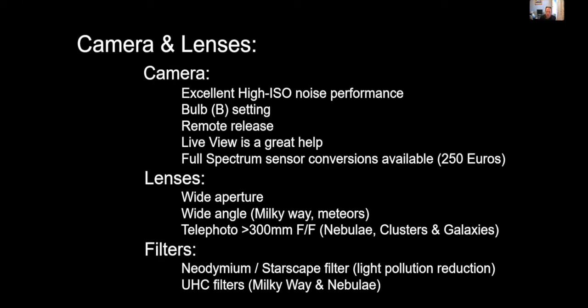Use a remote release. Do not use your finger to press the shutter button. It will cause vibration and shake. Always use a remote release. Live view is a terrific help because you'll need to use manual focus, not autofocus. And live view will allow you to get the focus spot on.